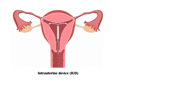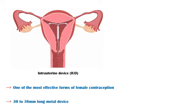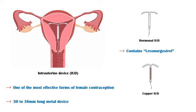Intrauterine device, or IUD, is one of the most effective forms of female contraception available today. It is a 30 to 36 mm long metal device that can be inserted through the vagina to implant within the uterus. There are two types of intrauterine devices: the hormonal IUD, which contains the hormone levonorgestrel, and the copper IUD, both of which are mainly indicated for female contraception.